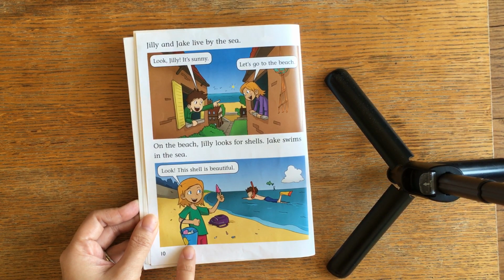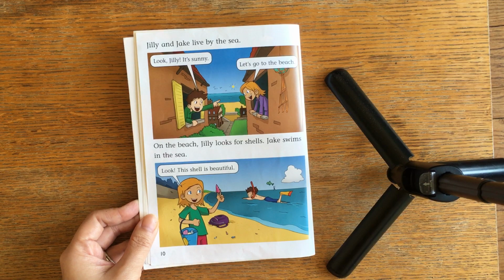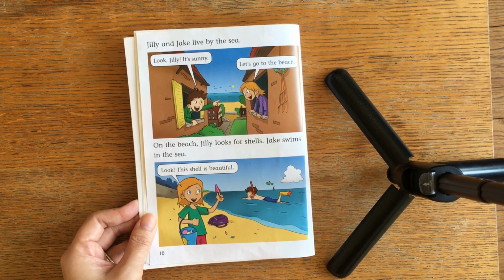So here she is holding her big blue pail filled with seashells. And here is Jake snorkeling in the water, and there is a fish jumping out of the water in the distance.